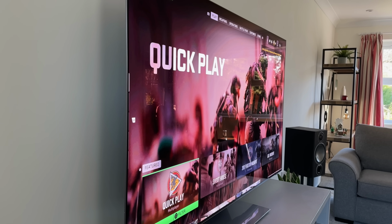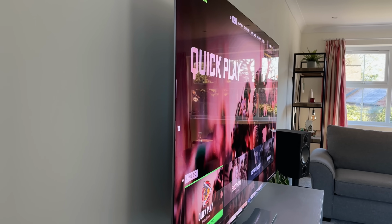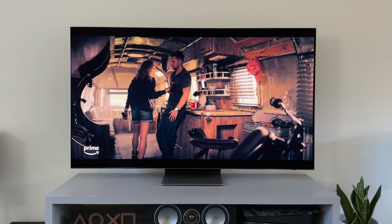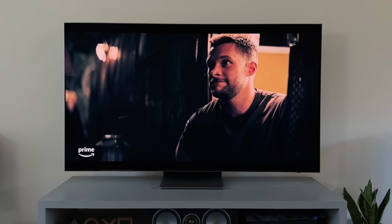You can see here as I turn, you can obviously still see the window in the reflection of the TV, but it's nowhere near as distracting as a typical OLED. And if you pair that with a brighter screen from the quantum dot technology, unless you're in a really dark scene and watching it during the day, you're not really going to see many reflections.